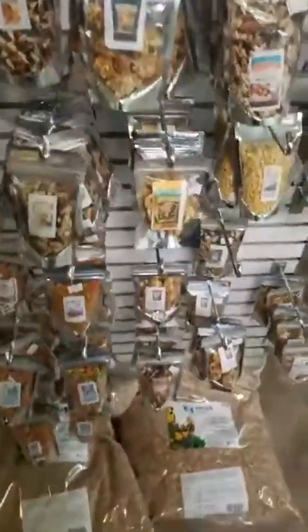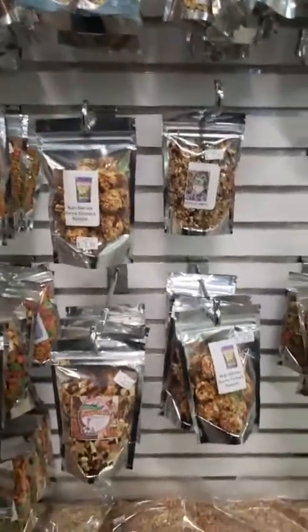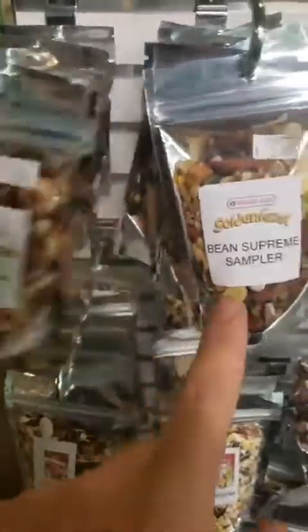We have different sample bags of your Nutriberries. We have most of the flavors, unless we're sold out, and those are really good for people that want to just try something new. Also remember there are different samples of the Golden Feast that make wonderful treats as well. A treat isn't always just a treat for a bird. Even a good quality food sample can be used as a treat too. So make sure you remember that.